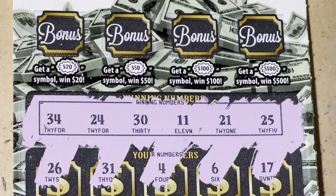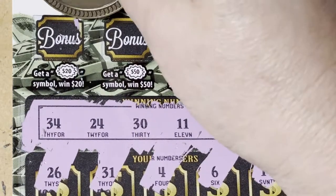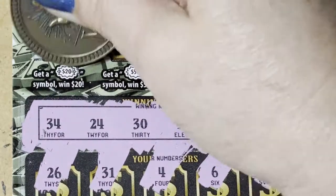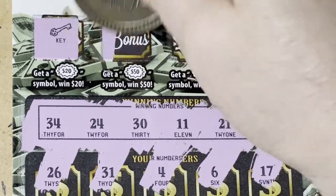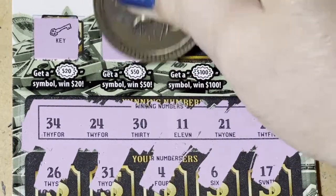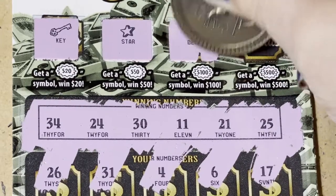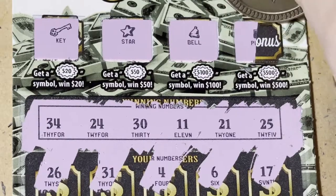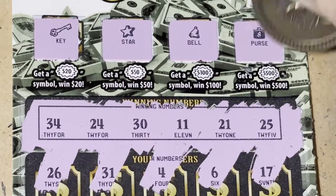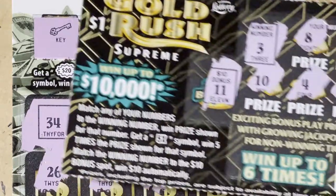And let's go back up to the bonus section, which I always forget, but this time I reminded myself. So in this one, we have a key, doesn't win. We have a star, no. We have a bell, nope. And last one, we have a purse, nope. This was a losing ticket and so was the little one.